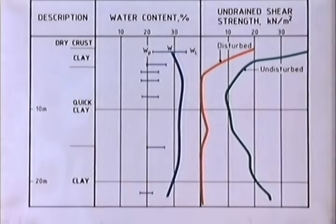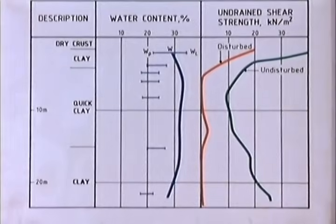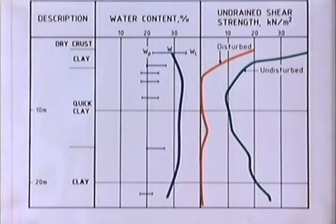This is a typical geotechnical profile from Rissa. The blue line shows an average natural water content of about 30%. It should be noted that in the zone of quick clay, the liquid limit is 5 to 10% lower than the in situ water content. The green curve shows the vane shear strength and the red curve the remolded shear strength.